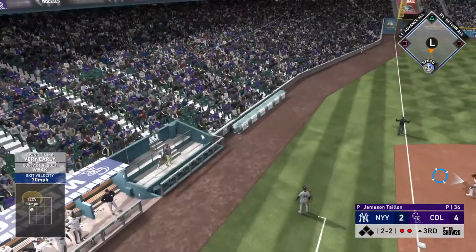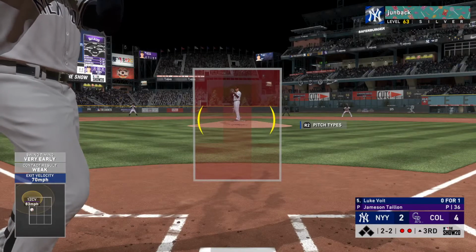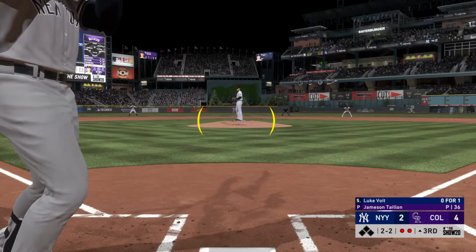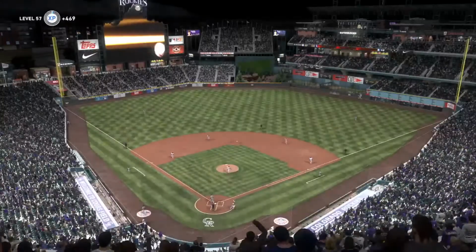Sent foul again, and after being way ahead, now it's even at 2-2. Swung on and missed, and that's the final out of the inning.